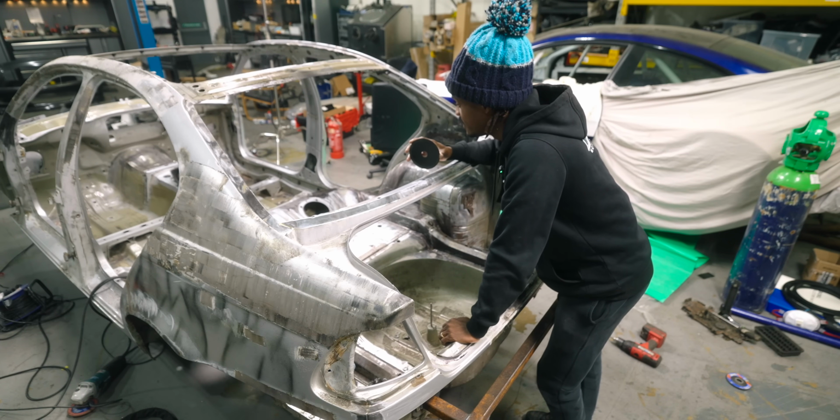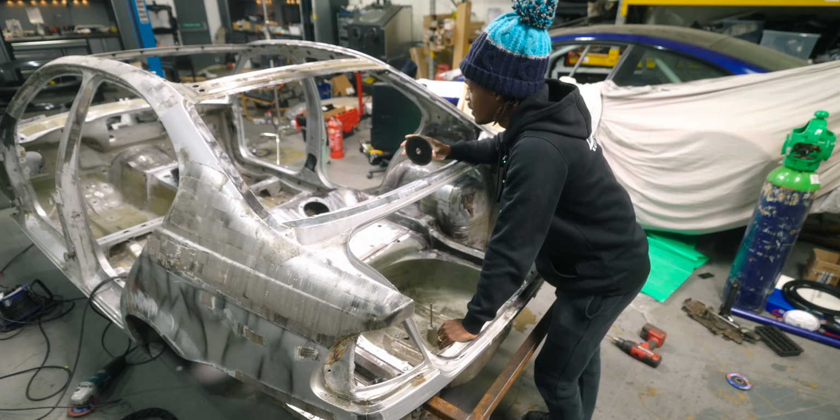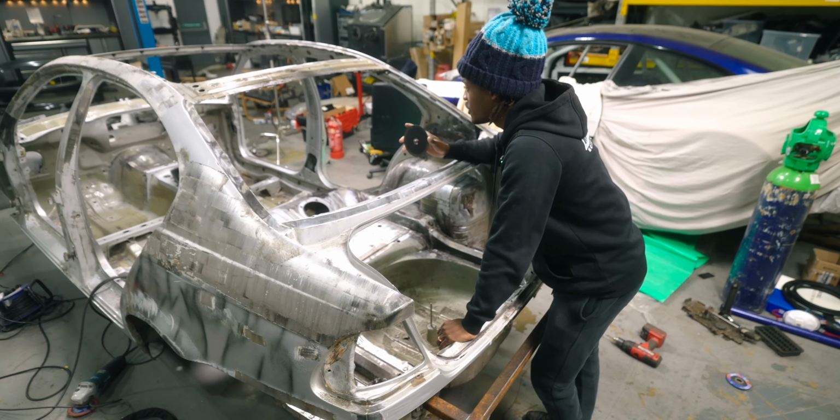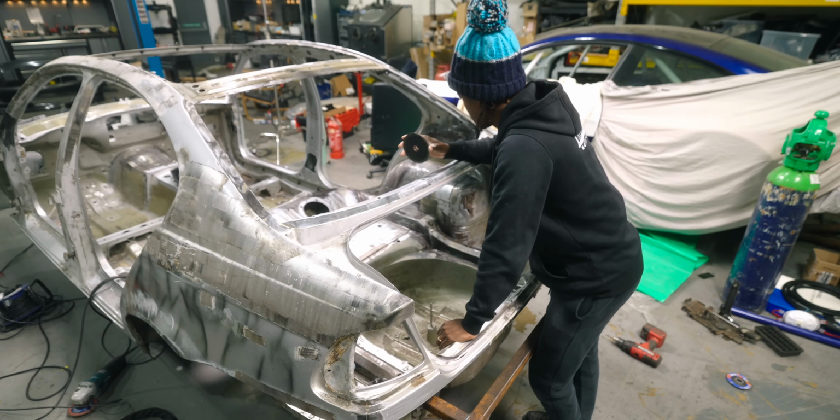And then we could start the floor pan. We'll finish the floor pan all back to metal, all lovely and nice, and then we're pretty much ready for the cage.